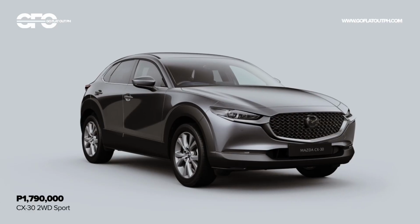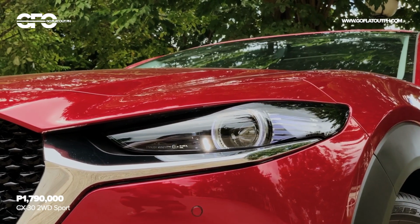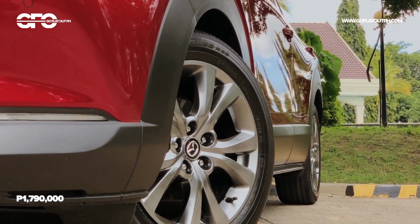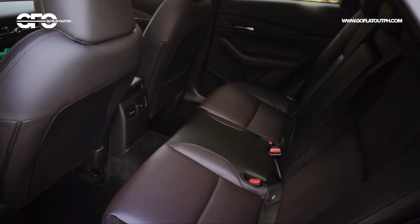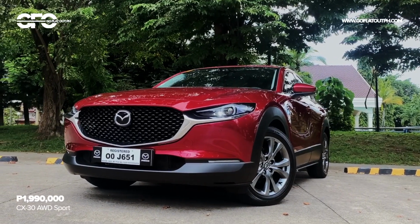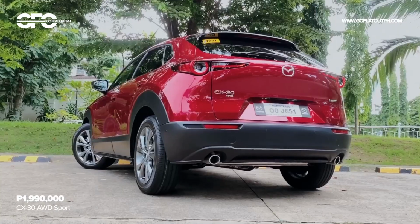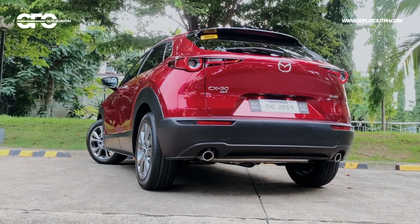Up next is the two-wheel drive Sport, which adds LED daytime running lights, 18-inch alloy wheels, leather seats, auto-dimming rear-view mirror, and rear aircon vents. This all-wheel drive Sport variant we have here retails for a little under 2 million pesos, which makes it one of the most expensive subcompact SUVs on sale.